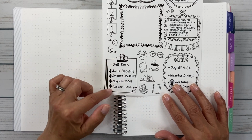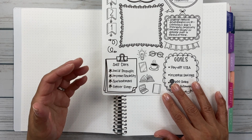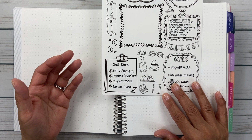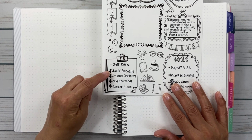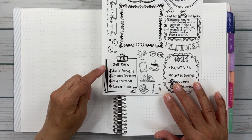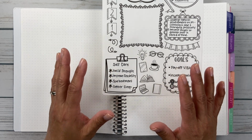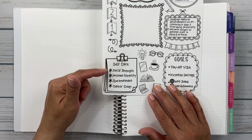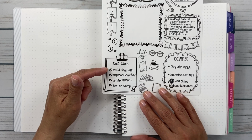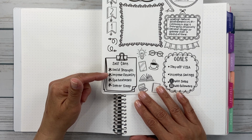And then over here, I dedicated this to self-care and self-growth. Something that I want to do is I really need to look at building my strength as I get older. I'm already short. I don't want to shrink anymore. I don't want to have osteoporosis problems or anything like that. And so I know some strength training would probably be in good order for that. I definitely need to improve my flexibility.